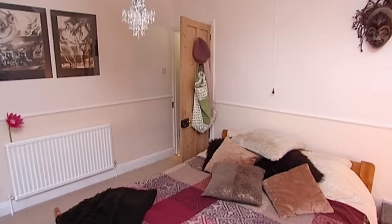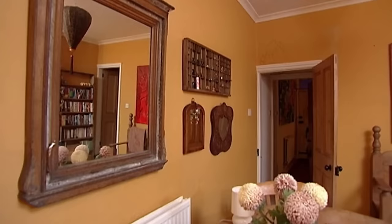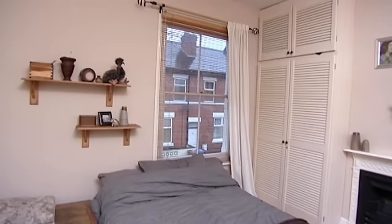Now, it's a fairly standard layout for these Derby terraced houses up here. We've got two bedrooms, but you have to walk through this bedroom in order to get to the bathroom. Yeah, it's a nice size. Not a huge problem. It's a well-balanced little house. It's not the biggest house in the world, and it does have some issues with the size of the room and whether that would work as a studio. But I think, as a first home, it's very, very nice.